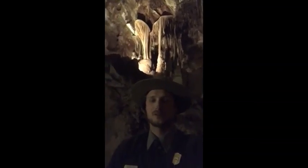Hi, Rose. This is Ranger Charlie from inside Lehman Caves. You see those formations behind me? Those are the parachutes. Those are shields. We have over 300 shields inside this cave. I'm sure you've seen some of them before, but these are some of the best in the world. Right behind me, those parachutes.